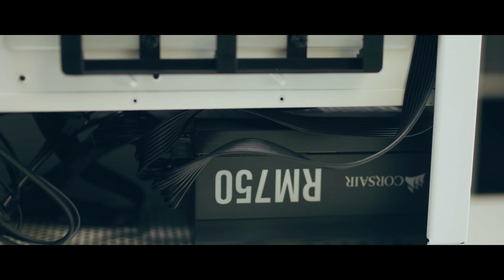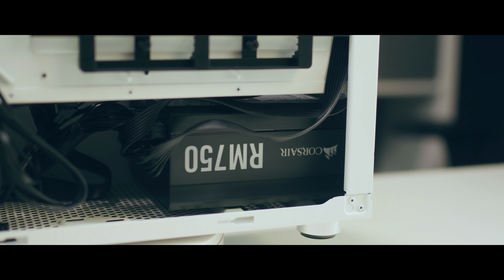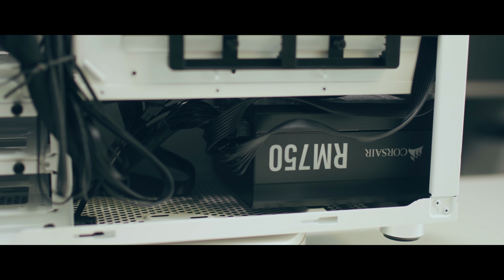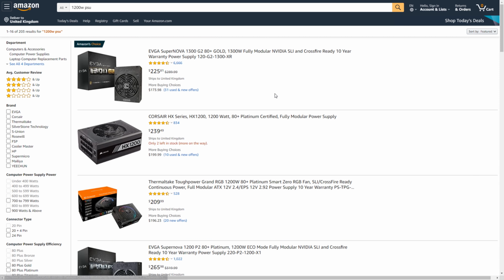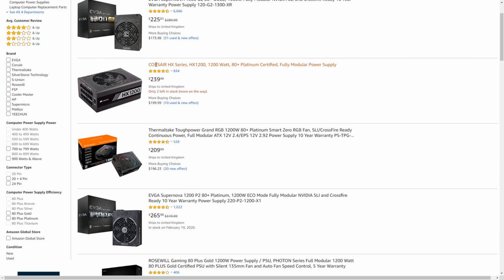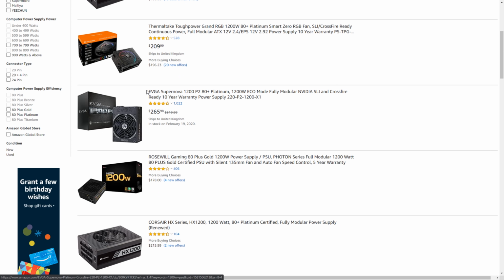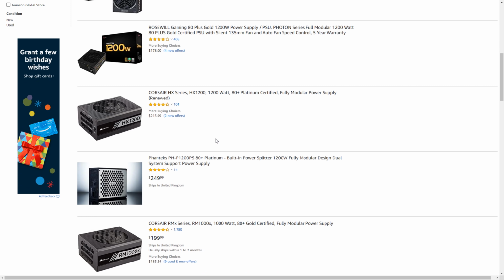Now, if you have gone with some of the beefier graphics cards and you may be looking in the future to upgrade to even beefier graphics cards, then you'd probably want to get a more powerful power supply unit, maybe something like 1200 watts or 1 kilowatt. There isn't that much of a price difference if you go for a higher one and want to future-proof yourself. But just so you know, if you're not thinking about upgrading in the future, there is no point in getting a more powerful one because you just won't need it, unless you want to use it for your next build as well.